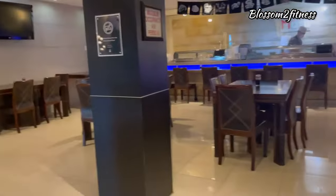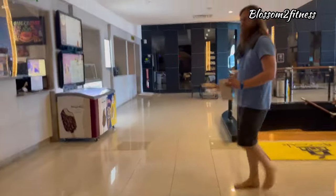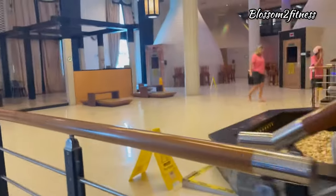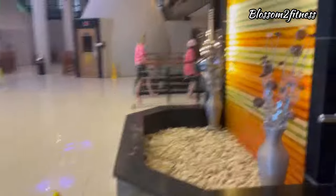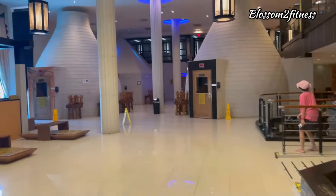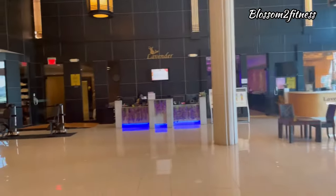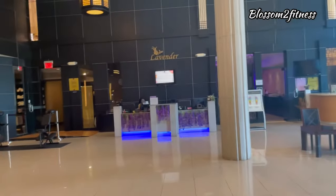So this is the second level. You can take the stairs up or an elevator, and you will be met with the sushi bar as well as a smoothie bar. On this level, they have a bunch of lounge areas, a quiet area, all of the saunas. This is where you'll get the salons, the massage area, facials, as well as there's an outside deck where you can overlook and kind of just sit, relax, and chill.